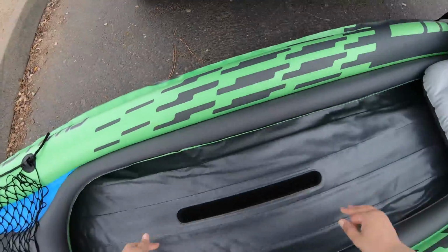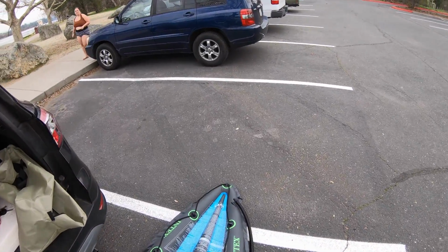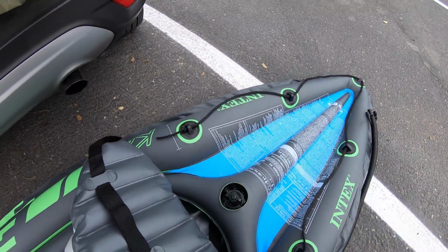Now, the next part here is we're gonna inflate the secondary layer, which is basically the floor or the seat of the kayak.